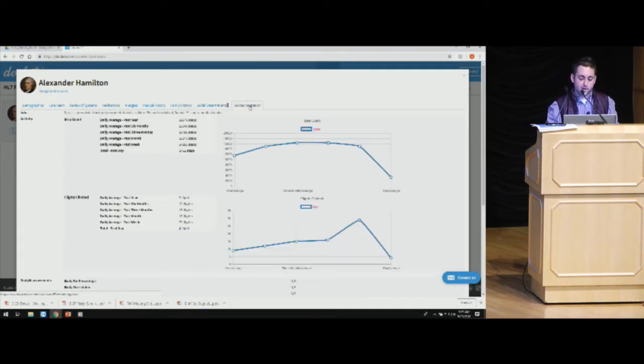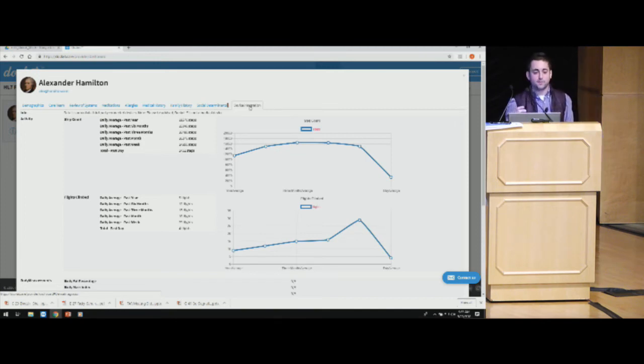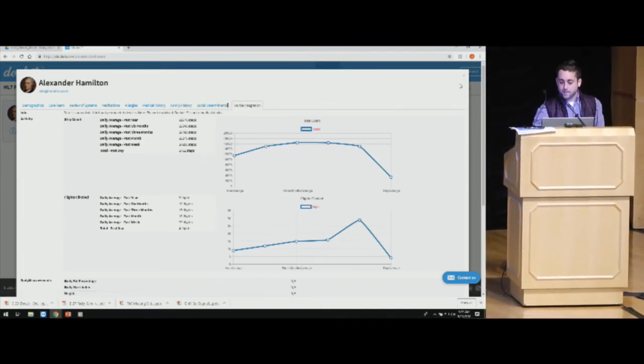We also aggregate Bluetooth-enabled data. So if you have a Fitbit scale that's tethered to your Apple Health device, Docket is able to ingest those data values and communicate them to the care provider at the time of check-in.